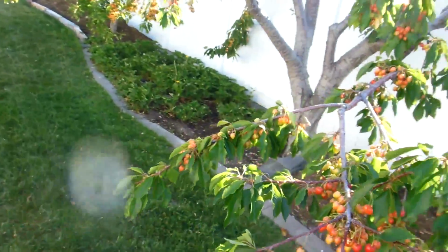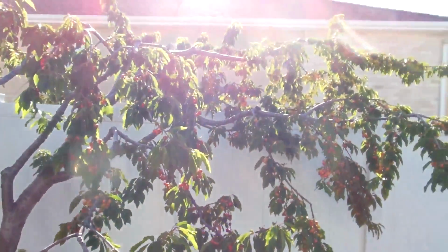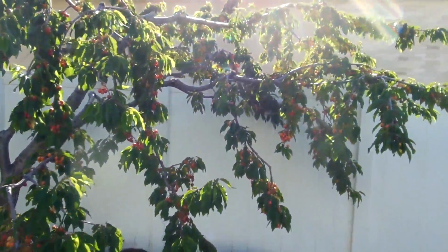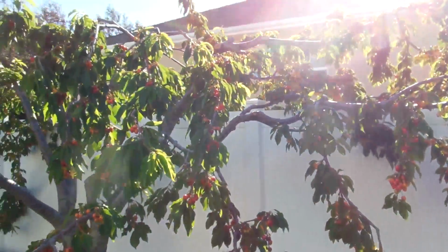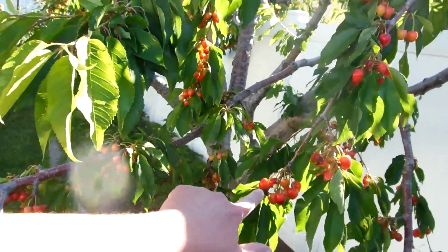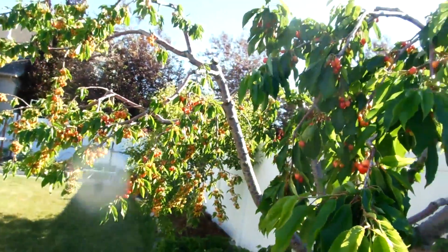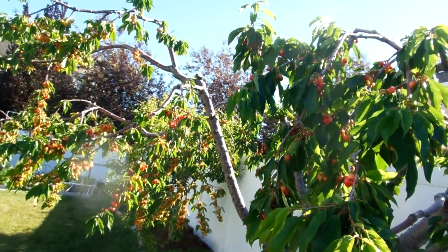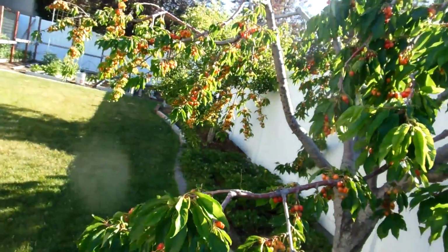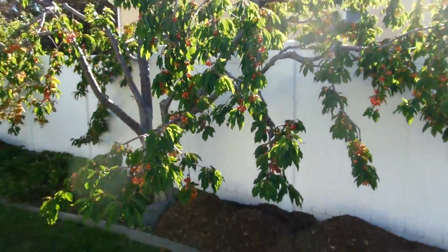And basically due to all the pruning I did, it's a lot different looking this year. You can actually see the cherries a lot easier, which is going to probably give us some issues with the birds, but we'll just have to deal with that. And they have been here eating them, you can see, even though they're not sweet yet. So I assume they're just tasting them to see if they are. So we'll just have to see how this goes, and our cherry harvest might get a lot of bird damage this year due to the fact that the cherries are so exposed.